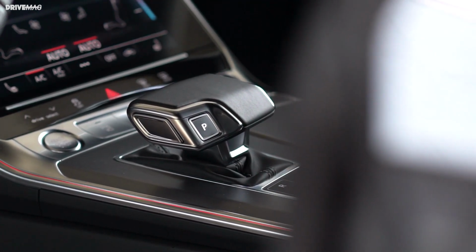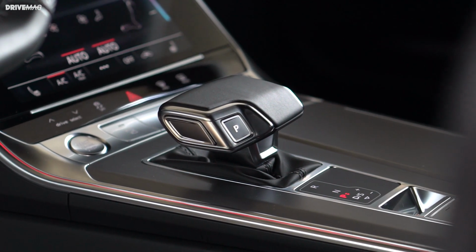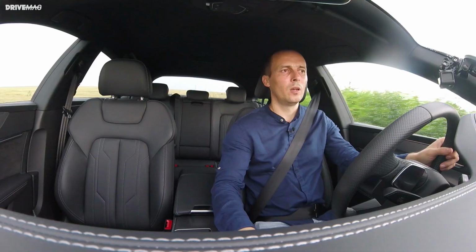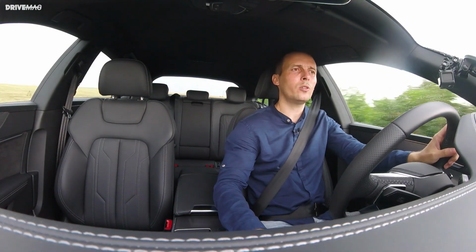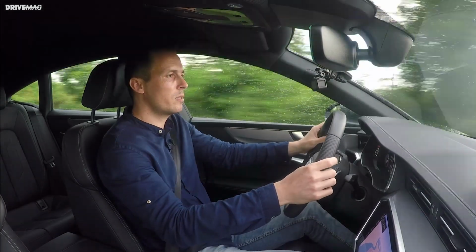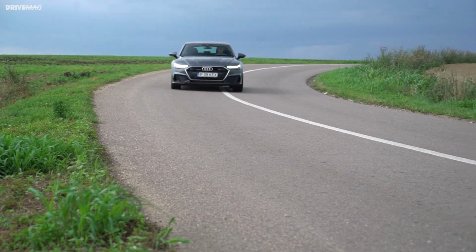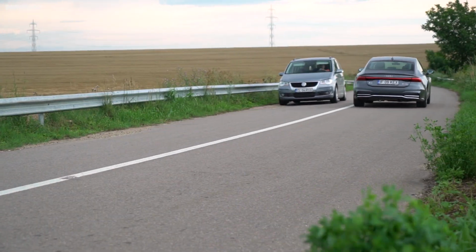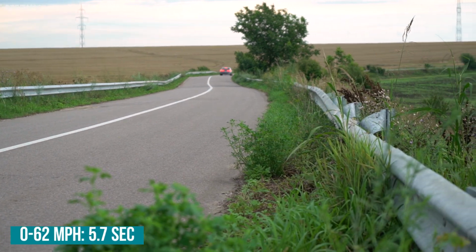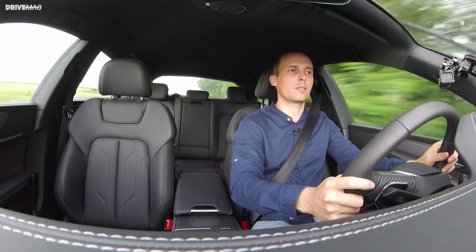The engine is mated to an 8-speed Tiptronic automatic transmission that sends power to all four wheels via Audi's quattro system. You do feel that all wheels are driven when you push the throttle, because this thing goes like crazy. It doesn't matter if it rains or if it's dry. The A7 50 TDI, because that's the official name of this car, goes like crazy in a straight line at least.